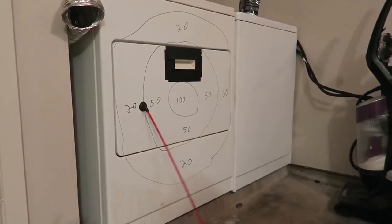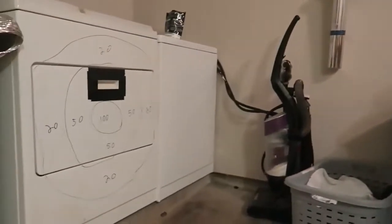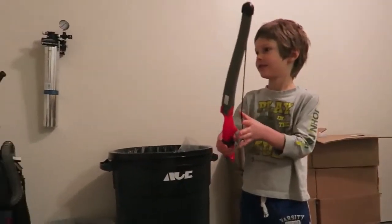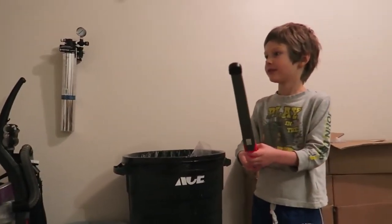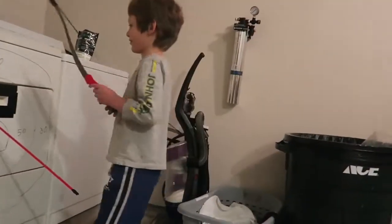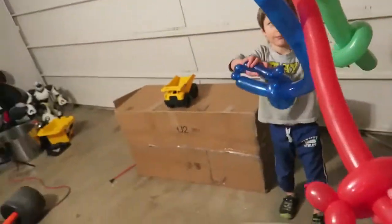1, 2, 3. Oh, it didn't stick. 1, 2, 3. Oh. Let's see you do it. Ready, steady, go. Oh, 50 points. That's a million. Axel decided earlier that was a million. Oh, the black part is a million.